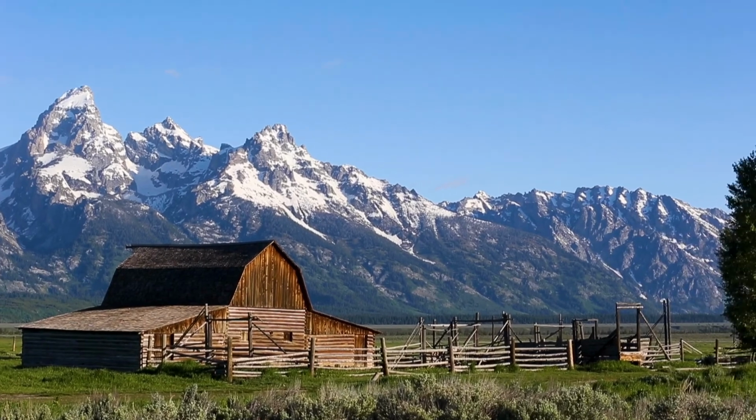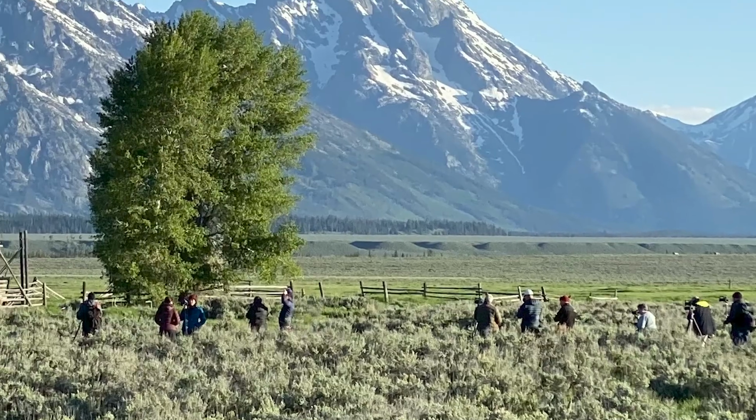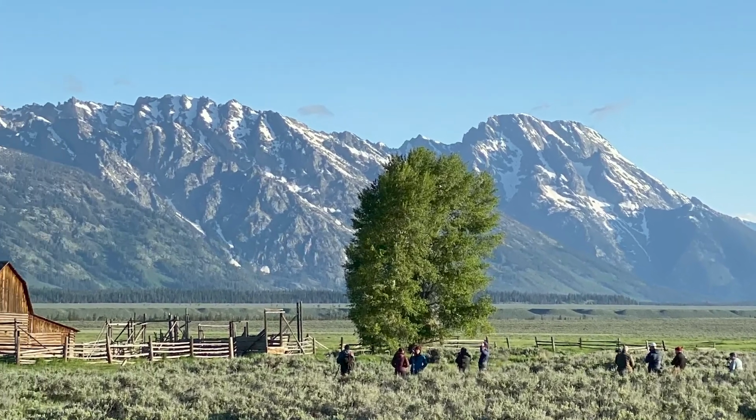Okay, so I cheated. I stopped at this first barn here right in Antelope Flats. And I don't know, just a barn sitting in a field. It's a pretty picture, but it's not really my cup of tea to stand there with 40 other people and just take the same picture.